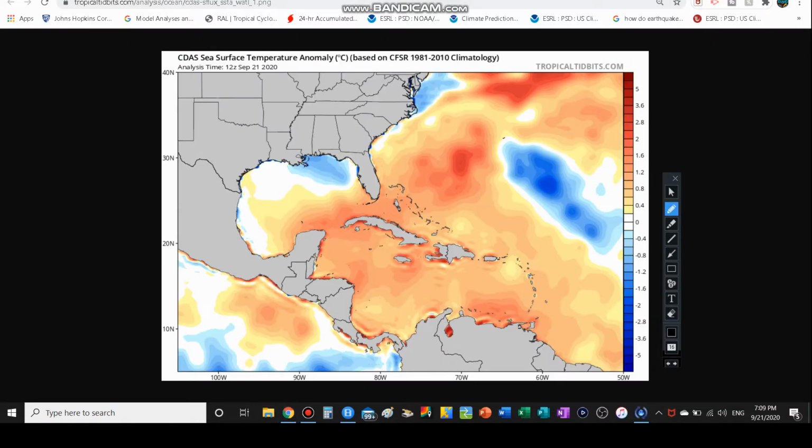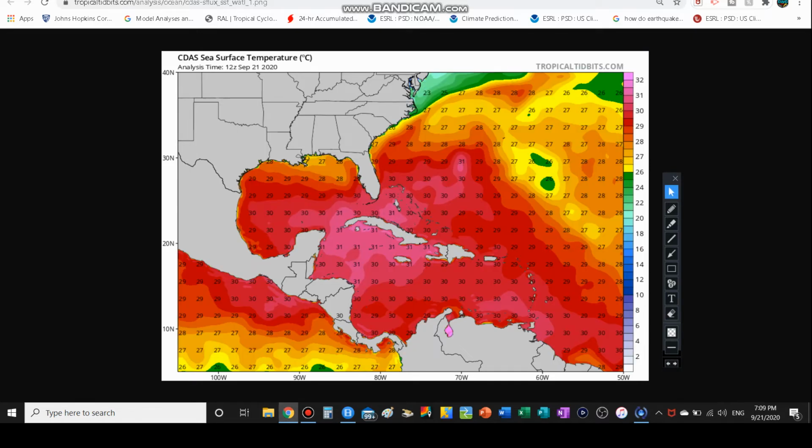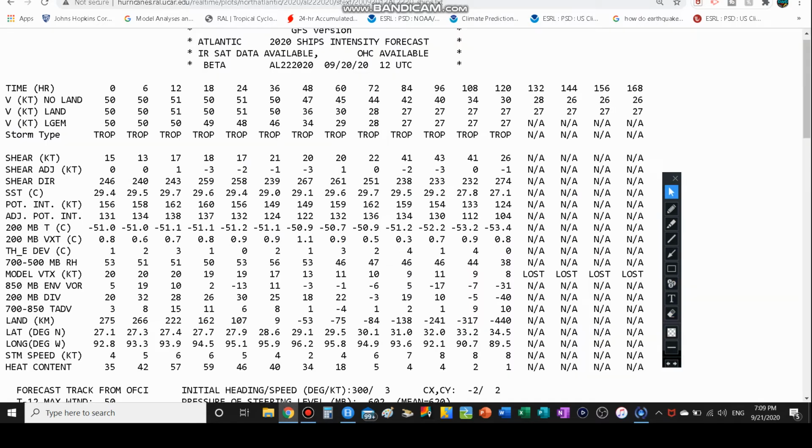All right, then we have our sea surface temperature anomalies, which have actually been falling, again due to Sally and Laura. Ocean water has been cooling a little bit in the Gulf of Mexico, but we still have a lot of warm water to contend with here, which is good. But then again, it doesn't matter because the shear is so high. All right, 29 Celsius, northeastern Gulf of Mexico, it's barely at 80 degrees Fahrenheit. We even have some pockets that are starting to drop below 80 now in the Atlantic. So I think the Atlantic is starting to cool off a little bit. I mean, it's the end of September, but it shouldn't be happening this early.